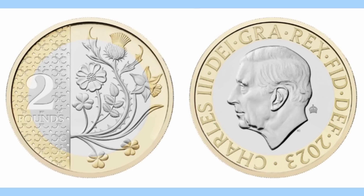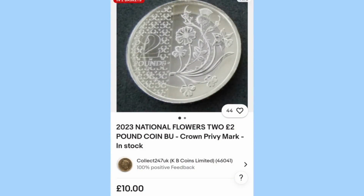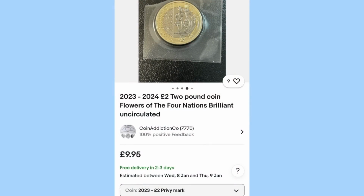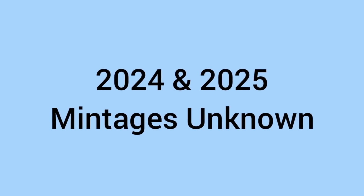However, there were no £2 coins minted for circulation in 2023, so the only one you can find of this design for this year, 2023, has the Privy Mark. These will sell for around £10 on the second-hand market. And like I say, the Privy Mark version is the only version of the 2023 one, as none went into circulation.